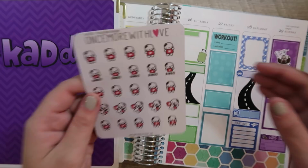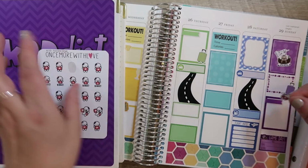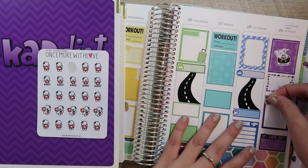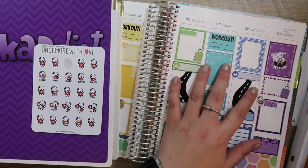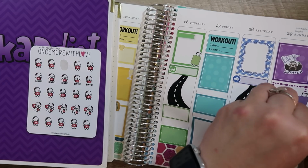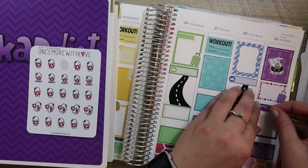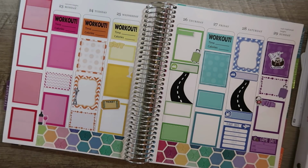Oh, I have an idea. I just got these little YouTube guys from Once More with Love. I think I could just combine them and put that guy there. I can't decide if I like the girl on top or the film on top. Yeah, I think I like the film on top. Okay, so much better. All right, I'm done with the stickers.